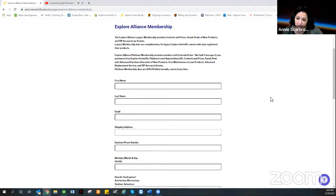The thing with the membership is it goes with the member. It doesn't go with your product. So let's say you buy an ED80 and you decide that you want to sell it, but you're a member, the telescope would then go to whoever's purchasing it, but your membership would stay with you.